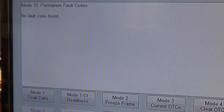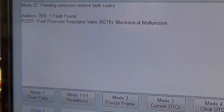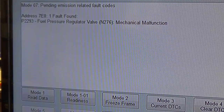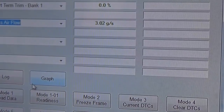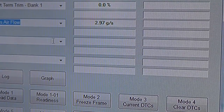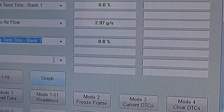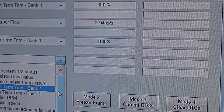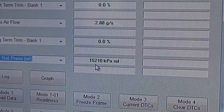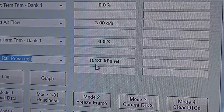Permanent DTCs mode 10. No fault code found. Mode 7 pending DTCs, 1 fault found. P2293 fuel pressure regulator valve mechanical malfunction. So short-term trim, we've got nothing. Mass airflow 2.9 grams per second. Long-term nothing, that's because the codes have been cleared. I don't think it'll give us a fuel pressure. Oh, there you go. 15,200 kilopascals relative.